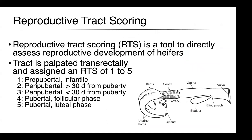We have a USDA-funded grant. Dr. Decker's lab and I collaboratively have a project going on to collect a lot of this data with the hope of maybe building a more informed heifer pregnancy EPD at some point. But this reproductive tract score is a tool that, specific to an individual heifer, allows us to assess her pubertal status directly, rather than relying on something indirectly associated with puberty attainment, but not all that precisely predictive, like weight. So the tract is palpated transrectally and assigned a tract score of 1 to 5.